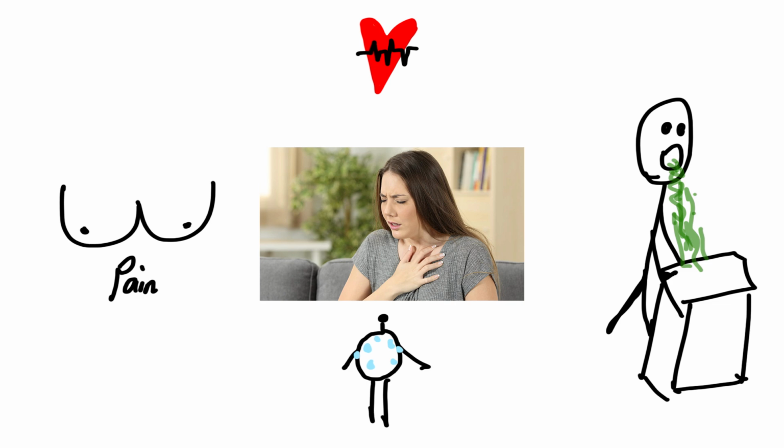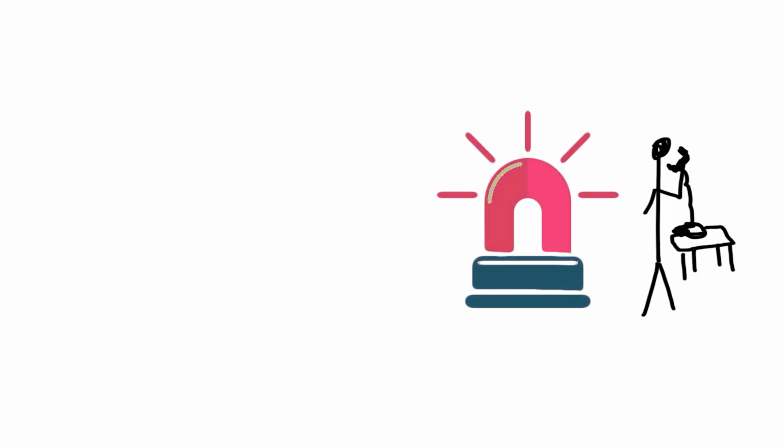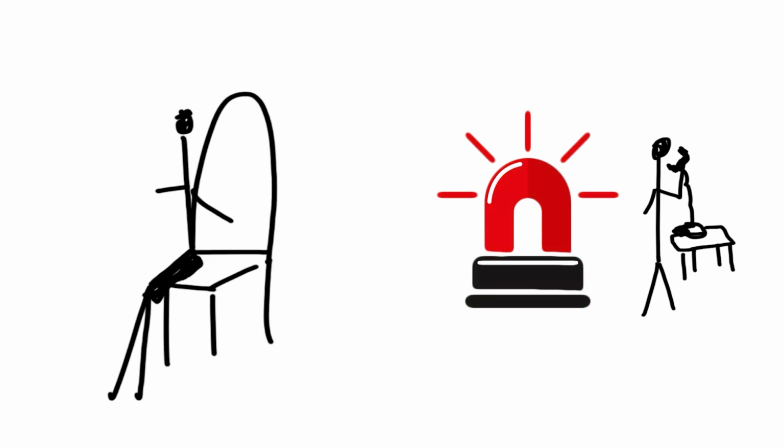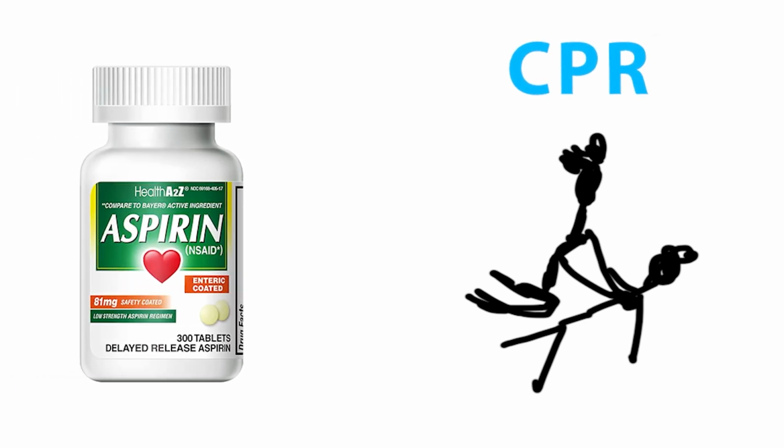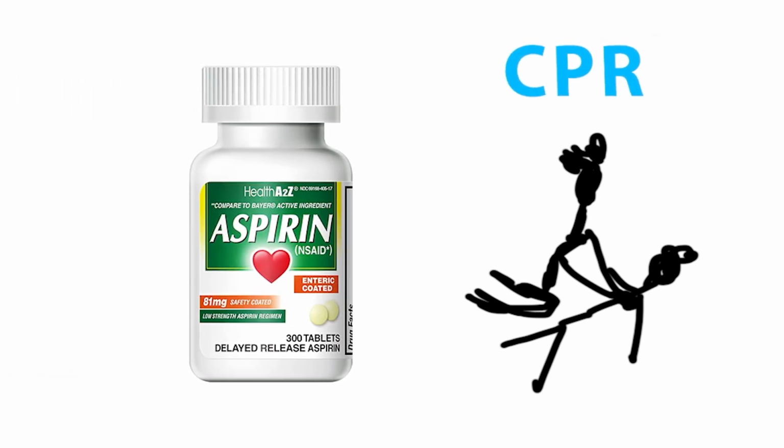Heart attack. Signs: chest pain or discomfort, shortness of breath, nausea, lightheadedness, and sweating. Advice: call emergency services immediately. Keep the person calm and seated. Offer an aspirin if the person isn't allergic. If the person loses consciousness, begin CPR and use an AED if available.